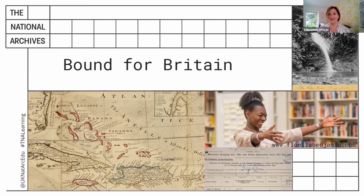Well done for investigating this document. Now you can go to our lesson called Bound for Britain, where you will explore some more documents and photographs relating to those who left the Caribbean to come to Britain. You'll discover how they've settled into their new lives, and perhaps you'll even find out about some of the difficulties that they faced.